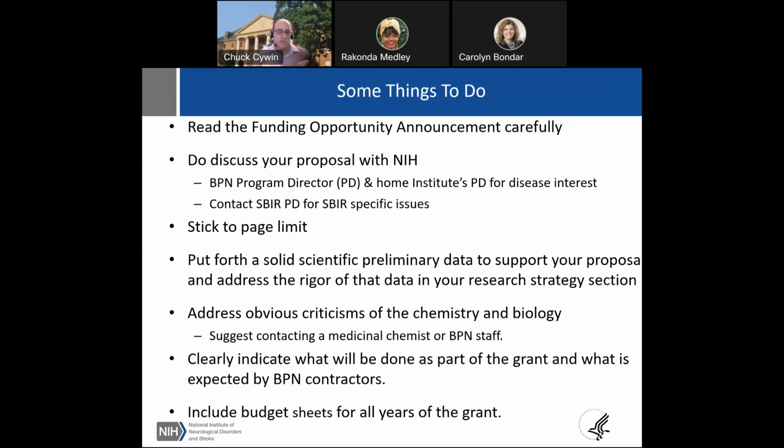research strategy section. Don't bury it in the vertebrate animal section with rigor and such, because you have to address rigor. Is it reproducible? Is it properly controlled, blinded, etc., powered for what you're talking about?